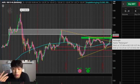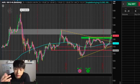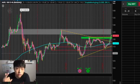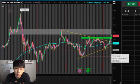Now, what direction do I see this stock moving heading into this week? I would say we got to consider a couple things. So right now, if we look at the RSI, which is the relative strength index, Apple is overbought. So we are probably going to see some type of a mini pullback before we can head higher.